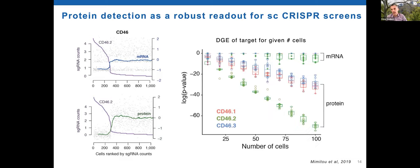Another way of looking at this is thinking about how many different cells you would need to look at in order to get a statistically significant view of whether a cell has been perturbed. And I think it's really clear that for three different guides against the same gene here, CD46, at the mRNA level, you really need a good number of cells: at least 50 for the most effective guide, and not even 100 for the two less effective guides is enough to give you a statistically significant differential gene expression for this particular target. However, as we downsample the cells and measure protein, even the less effective guides, we can see this phenotype extremely readily. And so we think this is extremely powerful for single cell based CRISPR screens going forward.